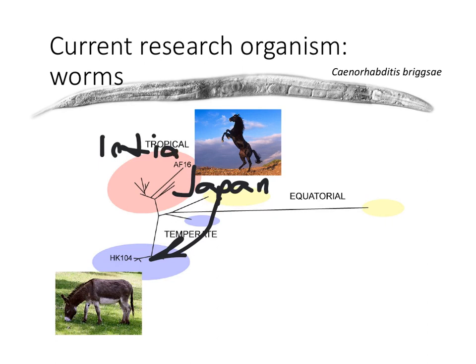And if you mate those individuals together, if you take an Indian and a Japanese C. briggsii and you mate them together, their offspring aren't quite as healthy as a just Indian worm or a just Japanese worm. And this is very similar to horses and donkeys. What happens if you mate a horse and a donkey? Mule. You get a mule.